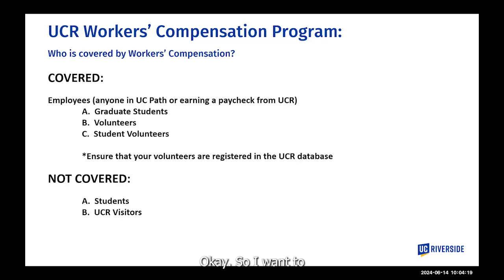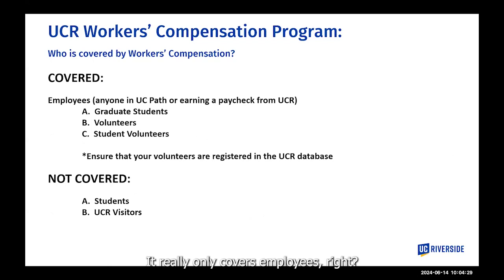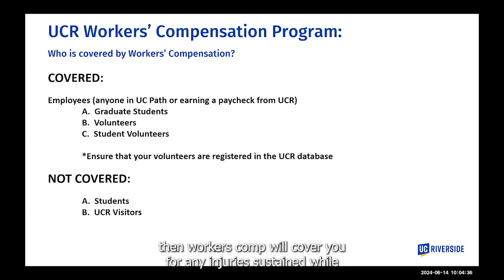Okay, so I want to first start with a basic understanding of workers' compensation. It really only covers employees, right? If you're in UC Path or you earn a paycheck from UCR, then workers' comp will cover you for any injuries sustained while in the course and scope, or if the injury arose from employment. So if you're doing your job and sprain your ankle, it's covered by UCR. Medical bills, wage replacement, things of that nature, that's all coming out of UCR.